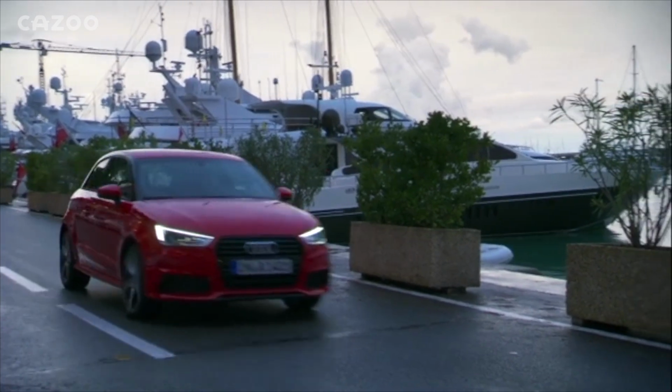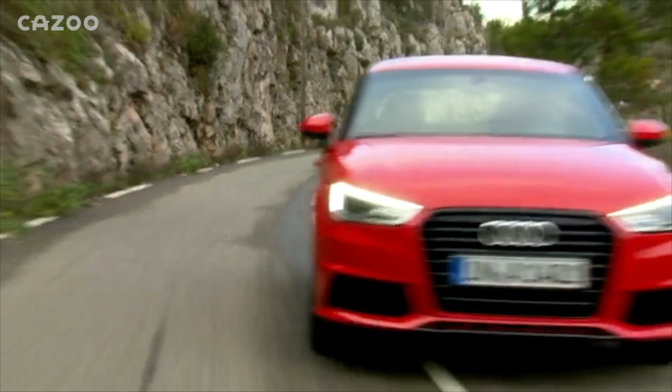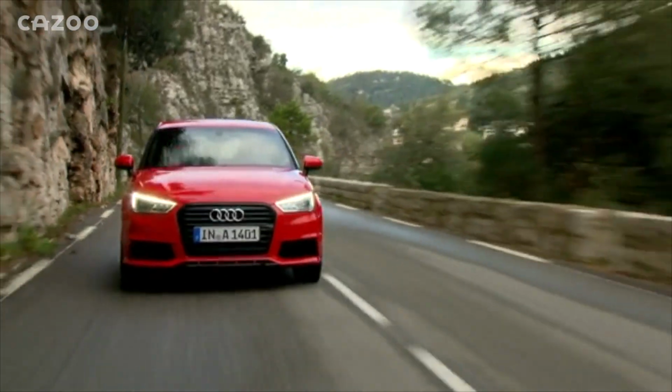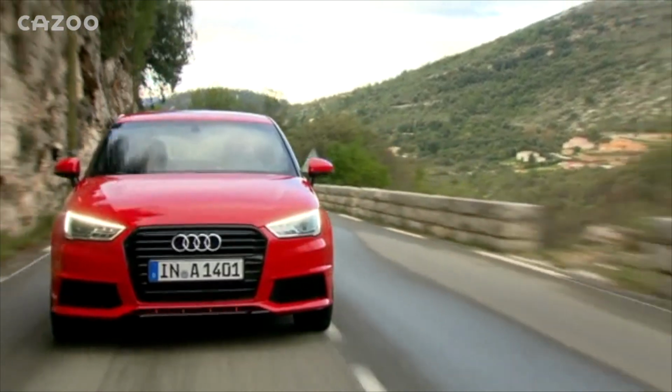In terms of trim level, well, there are several available, all of which are consistent with the wider Audi range of the time. The bottom spec, so to speak, is the SE trim, which provides a solid foundation with features like air conditioning, a digital display screen, and Bluetooth connectivity.